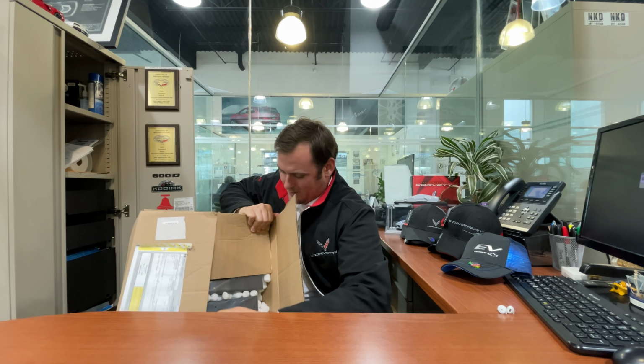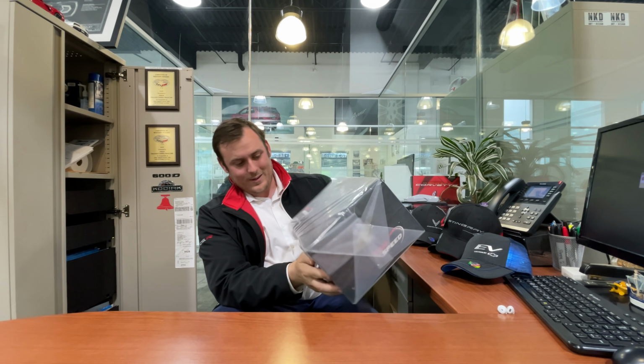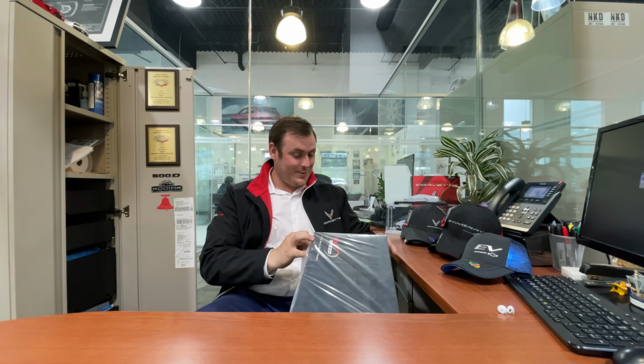And oh wow, there's 2 in here this time. All right, let's see what we got. Top Speed Scale Model Resin Model. A scale resin model, that's interesting. Let's see what we got in here.